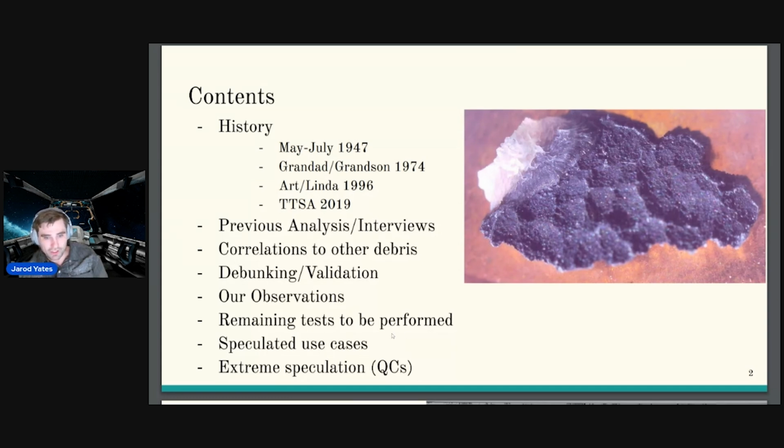Then I'm going to start going into some of what other people have speculated the stuff might have been used for. And then we'll go into my personal speculations, which are a little more on the extreme side because I like to take it to the nth degree pretty quick.